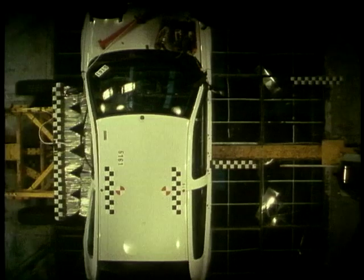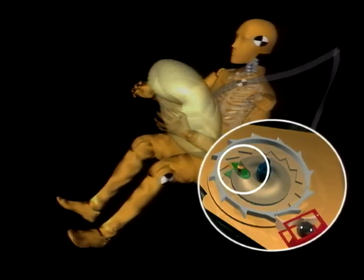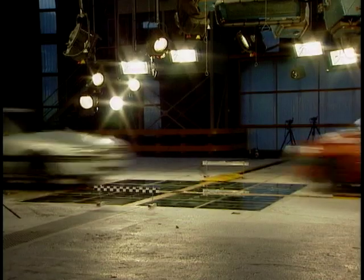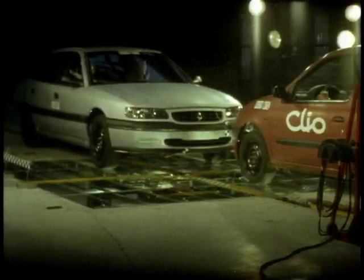Safety, as it should be, is high on the Clio's agenda. It's got twin airbags, certainly on some models. There are new pyrotechnic seatbelt pre-tensioners and new safety-type head restraints. The body is stiffer, and Renault say they've raised the stakes for small car safety by matching it to their largest vehicles.